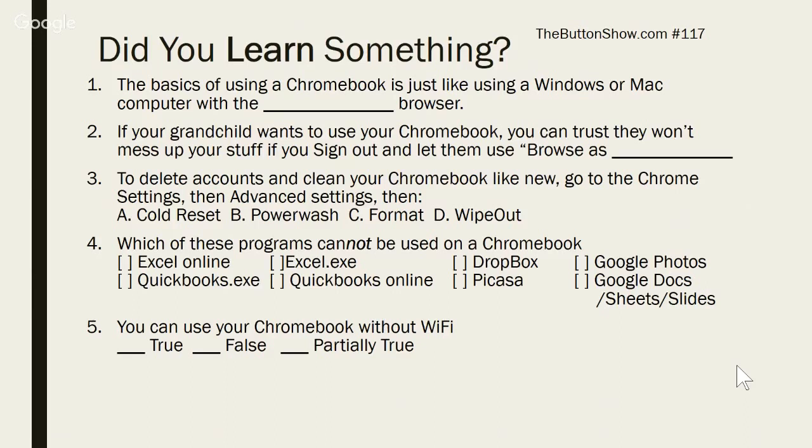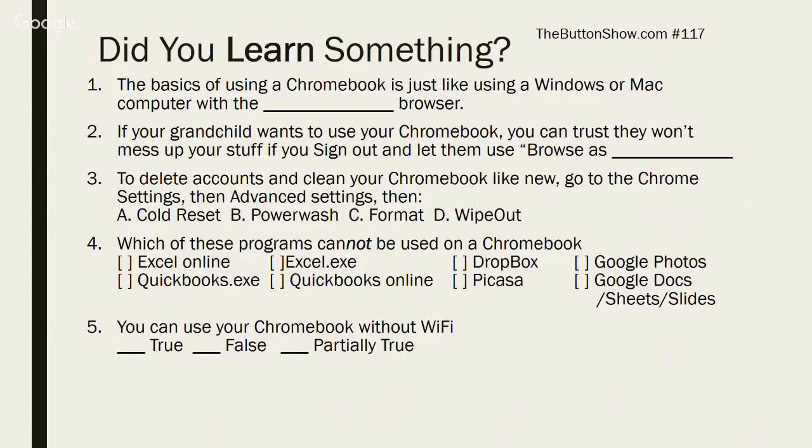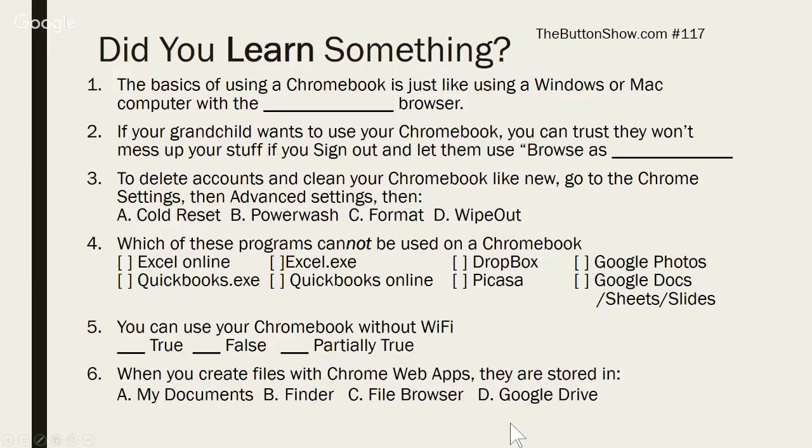You can use your Chromebook without Wi-Fi. True, false, or partially true? I think it's true. I can't go to geeksontour.com. Wow. Yeah. So I say it's partially true. Okay. Yes, you can use it without Wi-Fi, but there's only certain apps that you can use. Right. We'll have to get a Geeks on Tour app that you can use offline. Yeah, well, it's called a thumb drive. And that does work just fine with the Chromebooks, yes.